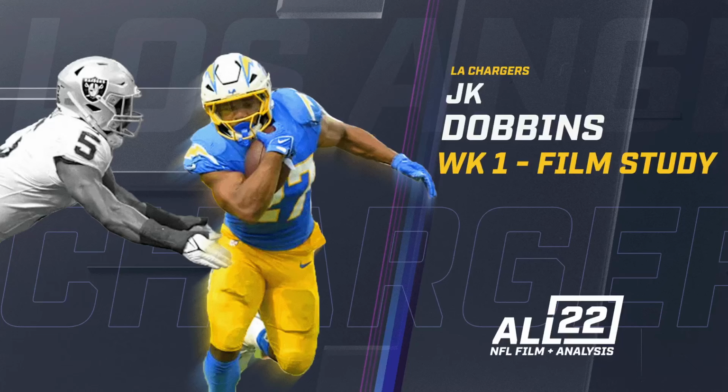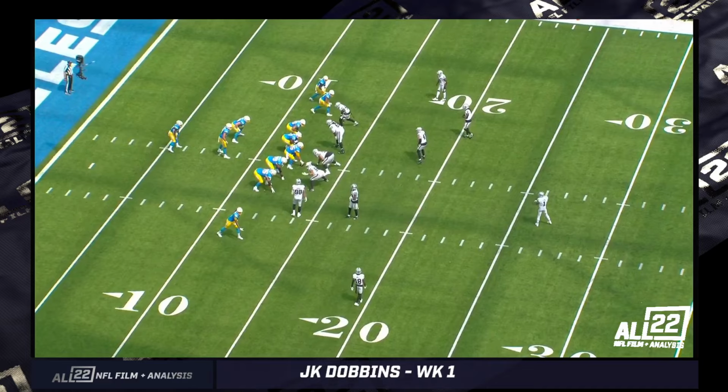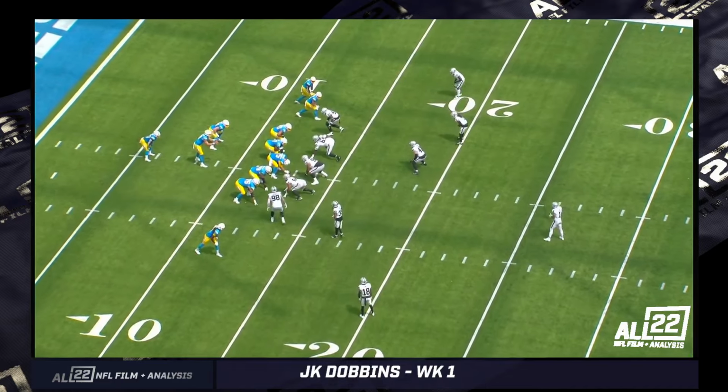This will be a look at some of the run concepts that Greg Roman and the Chargers used. Of course, they didn't have much success throwing the ball at all. I think Justin Herbert threw for maybe 170. They got a lot going on the ground, especially with Dobbins, but not early. Early on, it seemed like the run game was struggling.